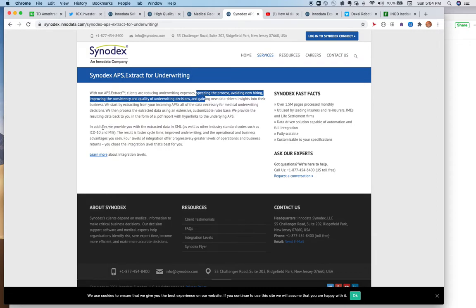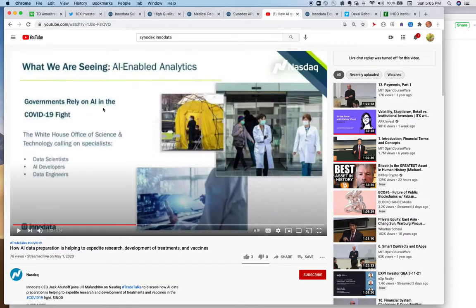So what they do is provide you with extracted data in XML, the result being a faster cycle, improved underwriting and operational business advantages. If you look at some of the things, for example for COVID, if you listen for a few seconds, you'll get a better idea of what they do.